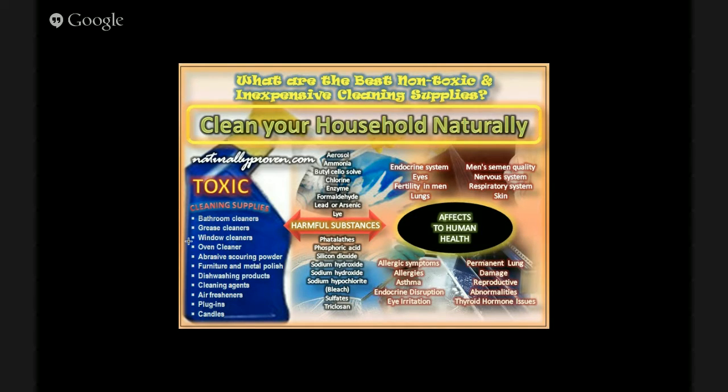Formaldehyde is in air fresheners. So if you get those little spray air fresheners that you put on your upholstery or in your bathroom, that has formaldehyde in it. When you see the term fragrance on any product, remember that it can contain up to 300 toxic chemicals and still just say fragrance. They're not legally required to say what is actually in those fragrances, but most of the time it's chemicals.